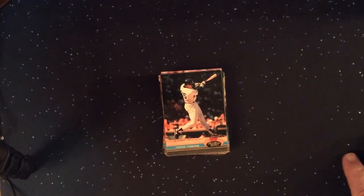So that is what we pulled for packs 34, 35, and 36. We'll see how close we got to the 300 card set with this first box. I will have a wrap-up video of the first box that lets you know how close to that 300 count we got.